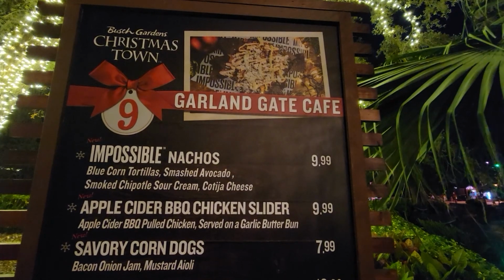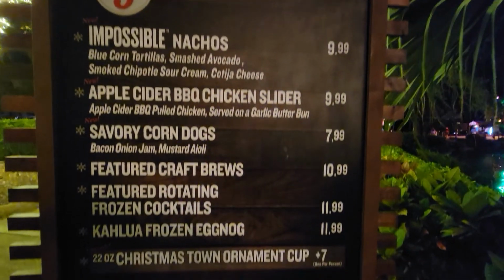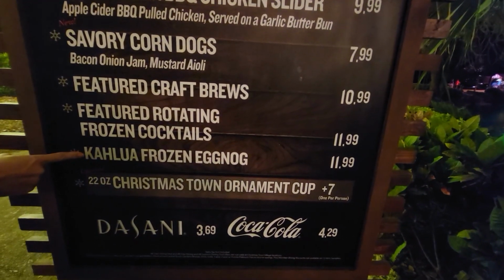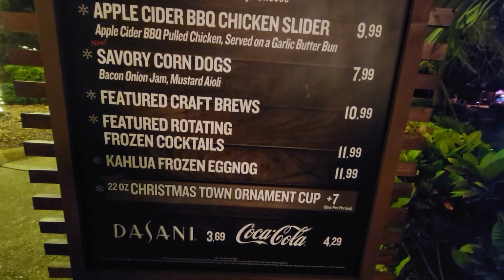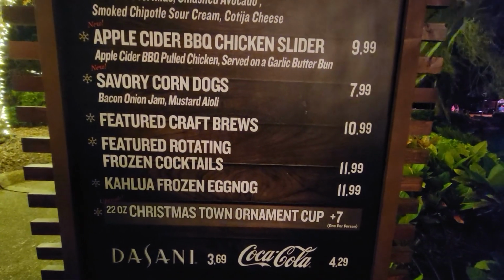From station number 9, the Garland Gate Cafe, we are going with the Kahlua Frozen Eggnog, $11.99. Maybe the featured rotating frozen cocktail. I wonder what that is. I don't know. Guess we'll find out. All right, Kahlua Frozen Eggnog, here we come. We are out here now outside the Garden Gate Cafe, and we have the bacon, I'm sorry, donut. What is that called?